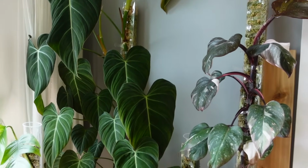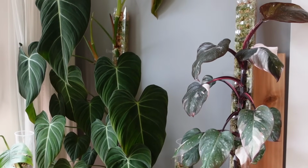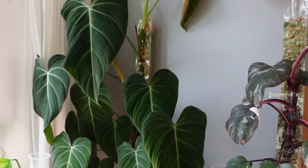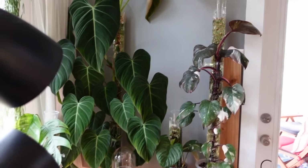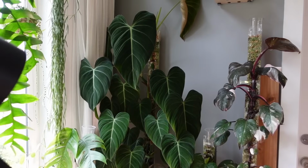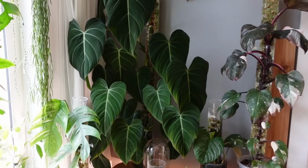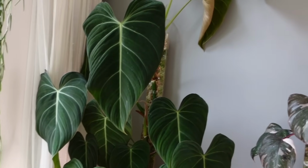Anyways, here we are over at this stunning plant shelf. This is actually one of the sections of my plants that is not pest ridden and is just doing really well. So we have my Philodendron Glorious over here, who I can't even back up enough to show her. The light's in the way. She's getting massive, like for real, big, massive. No, but she really is. Yeah, I'm in love with her lately.